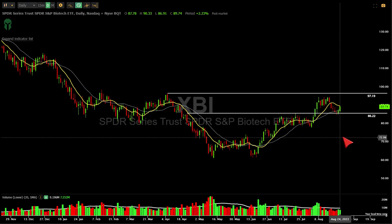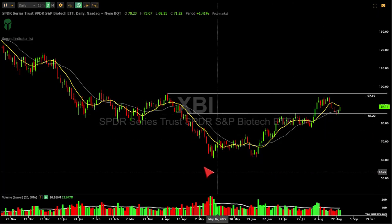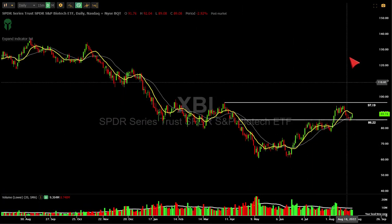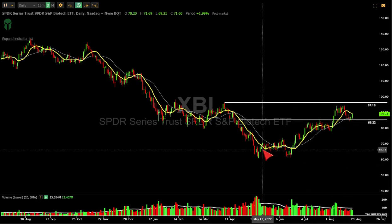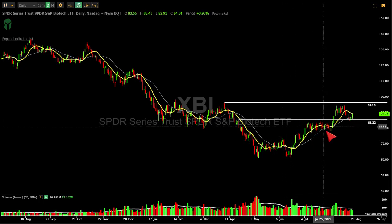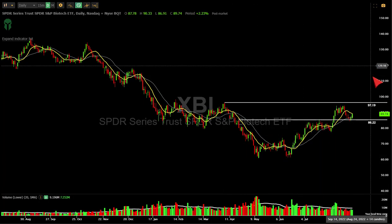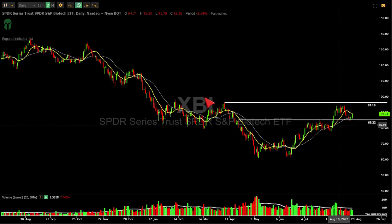But what happens when you start to form a base is you have pullbacks. They're natural. If you look at this, you can see that we've been stair-stepping up. A lot of people are expecting this V kind of recovery, and I think what you're going to see is exactly what you're seeing, which is a U. You rally up, you backfill, you rally up, you backfill over and over again, and you form these U's. Before you know it, you're slowly grinding higher and you're not really aware of it, almost like a frog in boiling water. So just keep an eye on XBI.